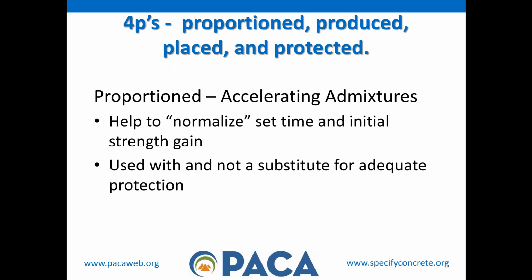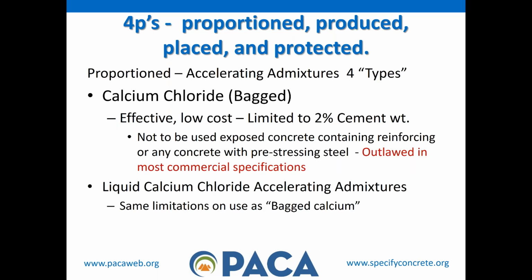All right, the most important thing we can do on proportions is accelerating admixtures. They help normalize set time and initial strength gain. But remember, they're supposed to be used with and not as a substitution for adequate protection. Let's talk about accelerating admixtures. We'll talk about the 4 commonly used types of accelerating admixtures that are available to us.